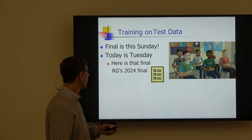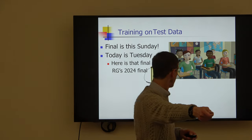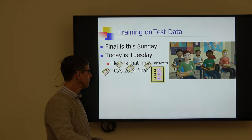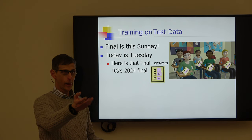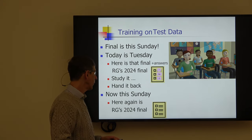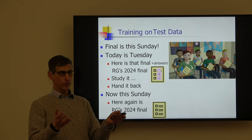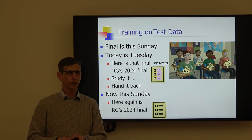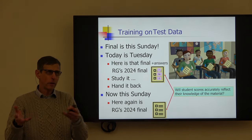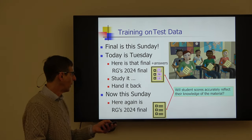Now imagine I actually have his file. I said, here you go, why don't you study this? I hand you the same file and the answers. I said, there you go, study it. Look at it, understand it, hand it back to me. And then I come on Sunday, and there's the same file. Then you get scored. Does that scoring reflect how well you know the material? No. You've seen the answers. Just memorize it. There's no generalization, there's no learning per se, it's just memorization.